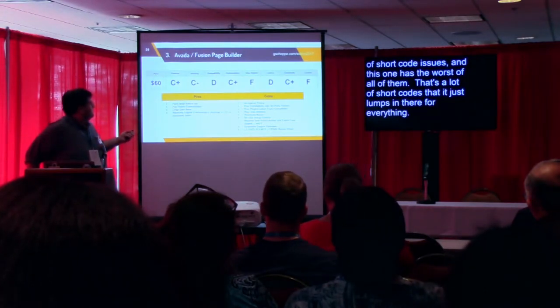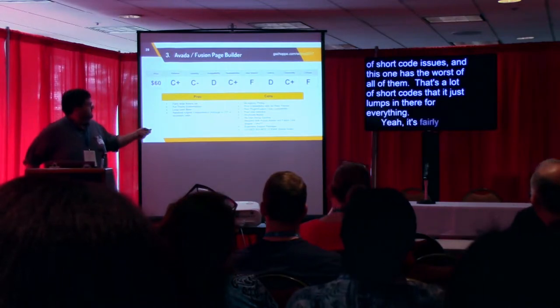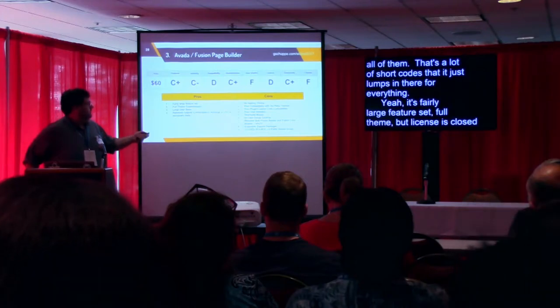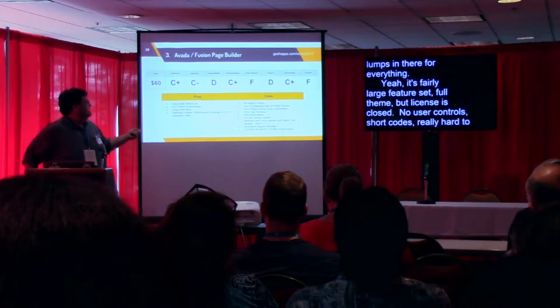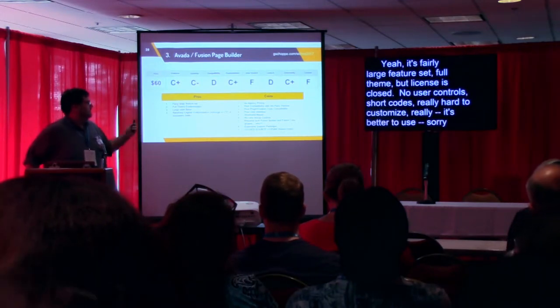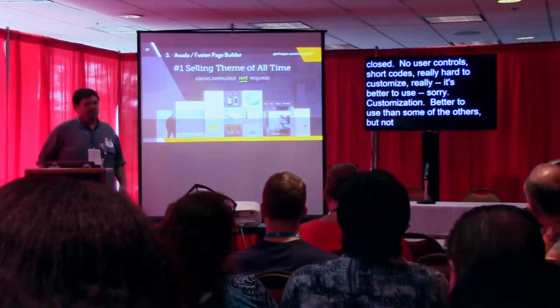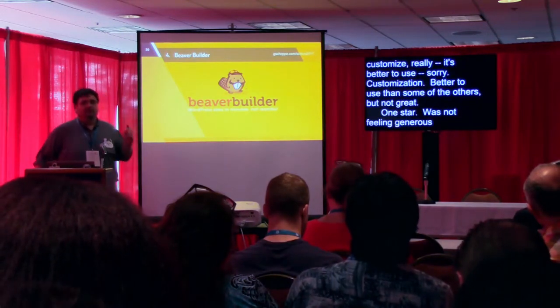It's a fairly large feature set, full theme, but the license is closed, no user controls, shortcodes, really hard to customize. It's better to use than some of the others, but not great. One star. Was not feeling generous. Beaver Builder. This one gets a lot of press as being dev-friendly.